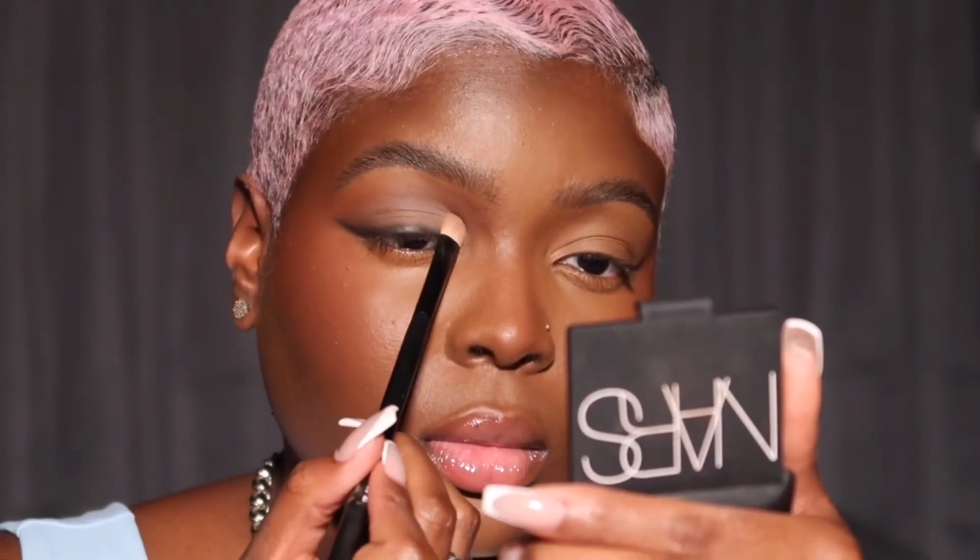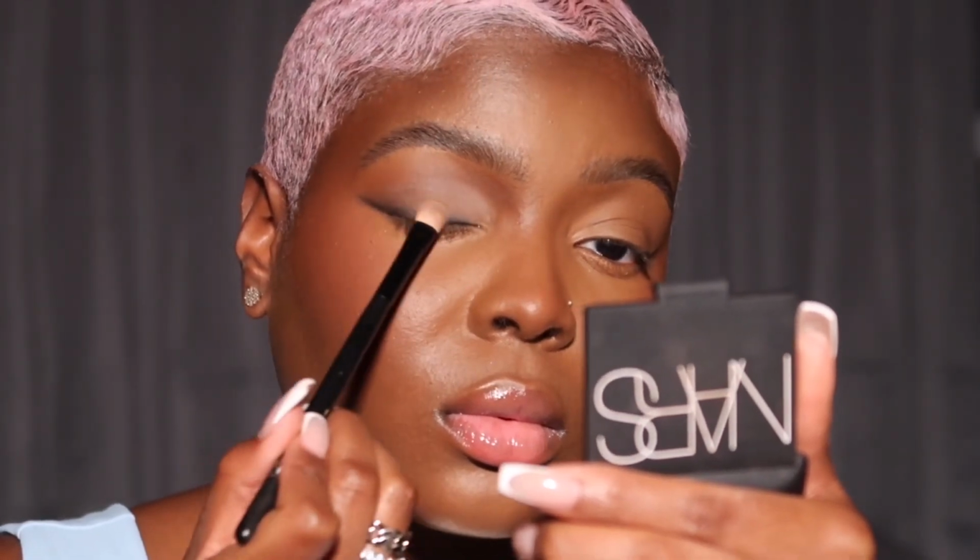Just in case you guys were wondering, I don't have on a primer or a concealer on my eye. These Juvia shadows are just that great. As I was applying this color, I made sure to step back and take a look at how everything was looking as a whole because I didn't want the color to be too bright and just look like white on my eyelid. I really did want that cool tone gray taupe effect.